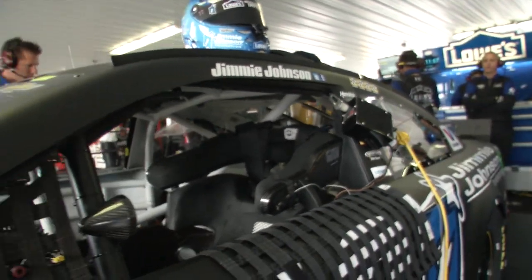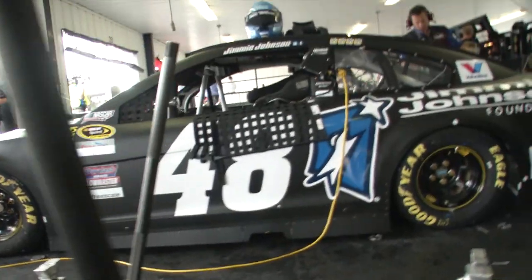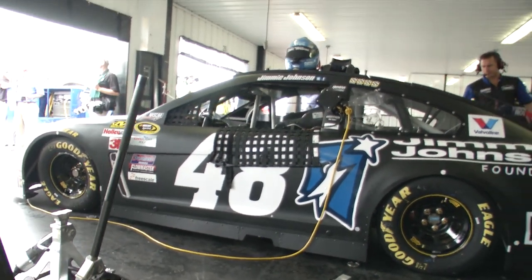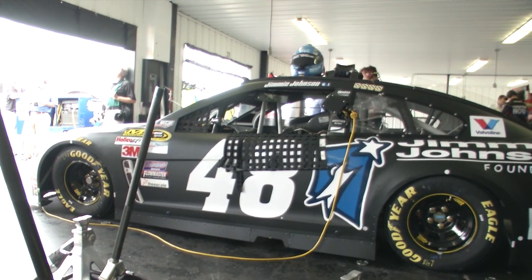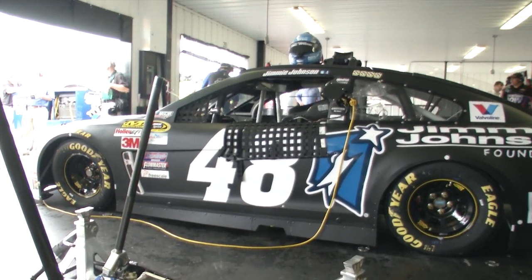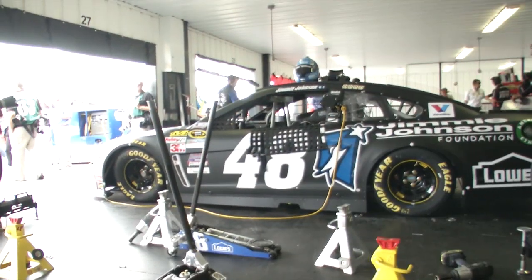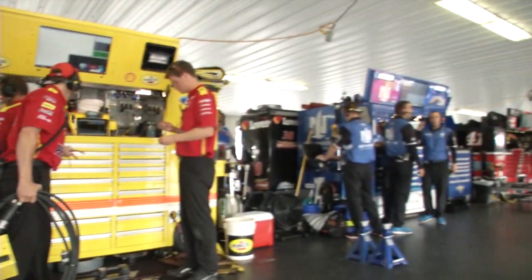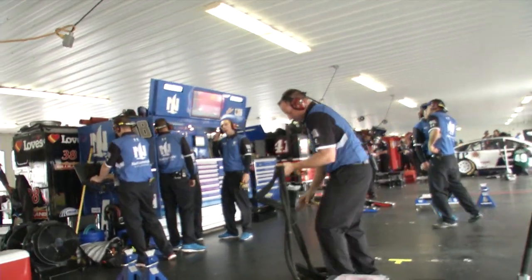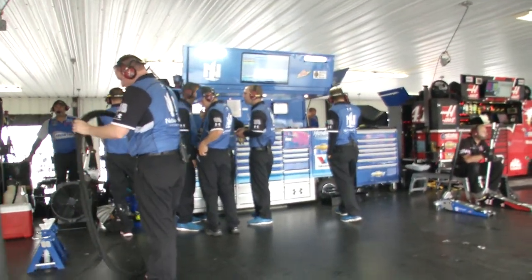Of course, Hendrick Motorsports so strong when they come here. Last 5 wins, of course, Dale Earnhardt Jr., winner of the last 2 here at the 2.5 mile superspeedway. And he could become the 3rd driver ever to win 3 in a row. So we're talking about Stanley Cup final week right here. Well, Dale Jr. can score the hat trick this weekend. Only 2 other drivers have won 3 in a row here at Pocono. That would be Bobby Allison and, of course, the late Tim Richmond.